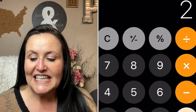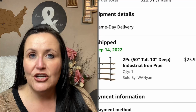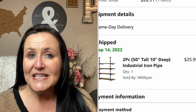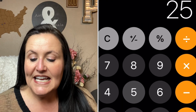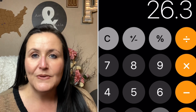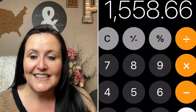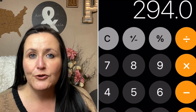Our Harbor Freight kitchen cart was $279.99. The pipe shelving that we installed above that was $25.99. The wood shelves were 2x10 or 2x12, I'm not sure, but I did find a receipt for that, and it was $26.33. And then I found my receipt from the Home Depot for the workstation sink, and that was $294.08.